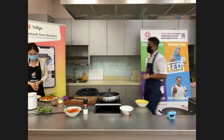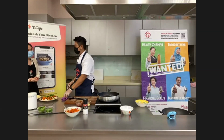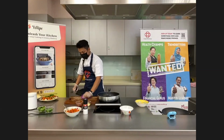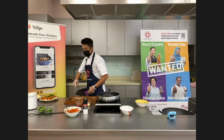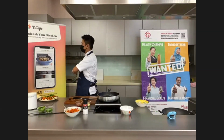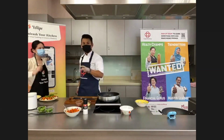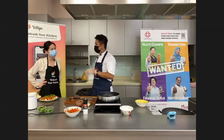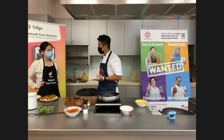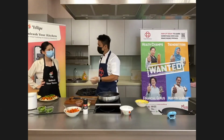So you can see that one time we can complete two dishes. Very efficient. And Chef, for the smoked duck, can we replace it with roast duck? Yes. But if you want to use roast duck, I suggest another way, like fusion, like Peking duck. Peking duck means we use hoisin sauce, Japanese cucumber, and some leek, and just enhance the hoisin sauce with mayonnaise.